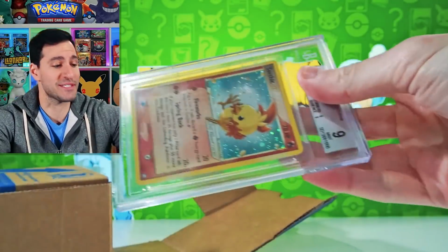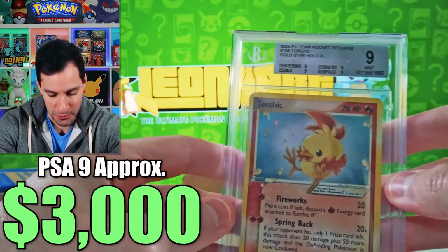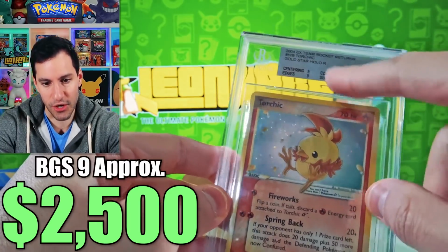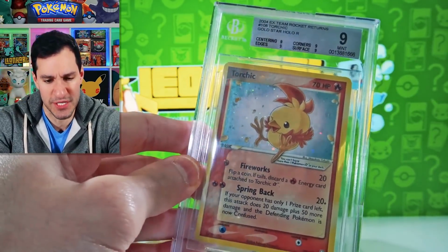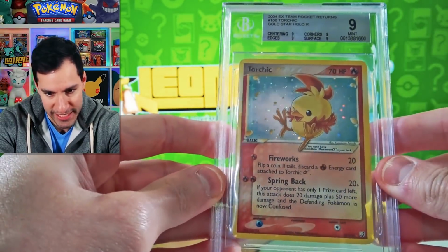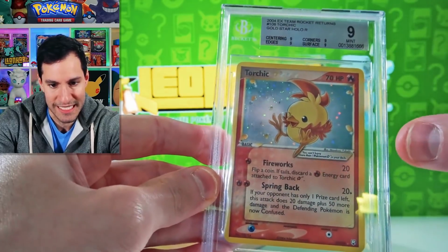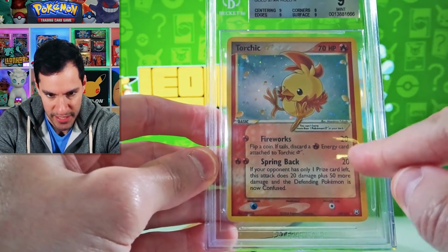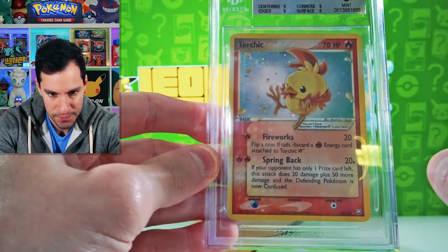It's a 9! Surprise! Wow, this one. Look at that. This one is a straight shooter. It's all 9s all around. It is a true Super Saiyan 9 for Torchic. That's actually really nice, to have it all 9s, nothing less than a 9. I'm curious about that. Yeah, I guess centering's a bit off from right to left this time.